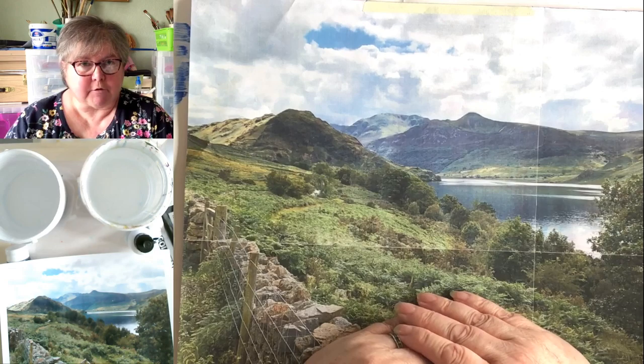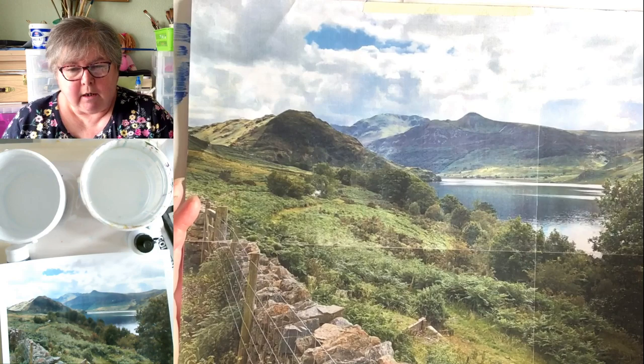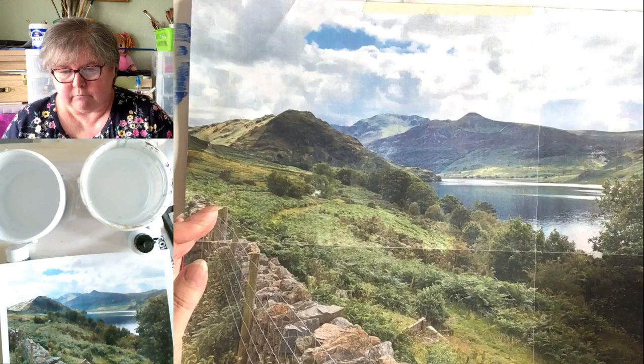I took it. Actually, Mr. Fixit might have taken it, but it's our photograph. You're very welcome to use it as a reference. You're very welcome to paint it and sell it. I don't need any, there is a word for it. Accreditation, thank you. Just use it as you wish.